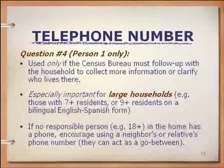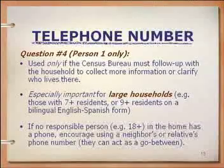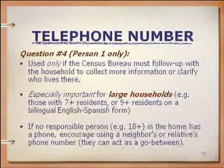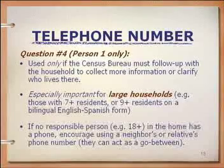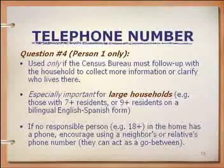I know a lot of low-income houses do not have phones. Try to encourage them to figure something out. Is there a neighbor with a phone? Is there a relative? They could get the phone call and say, I will have Mary call you back to complete the questionnaire. The Census Bureau would be fine with that.